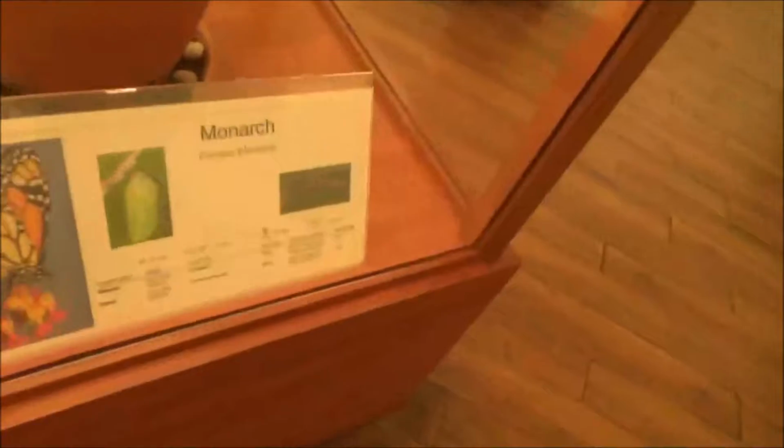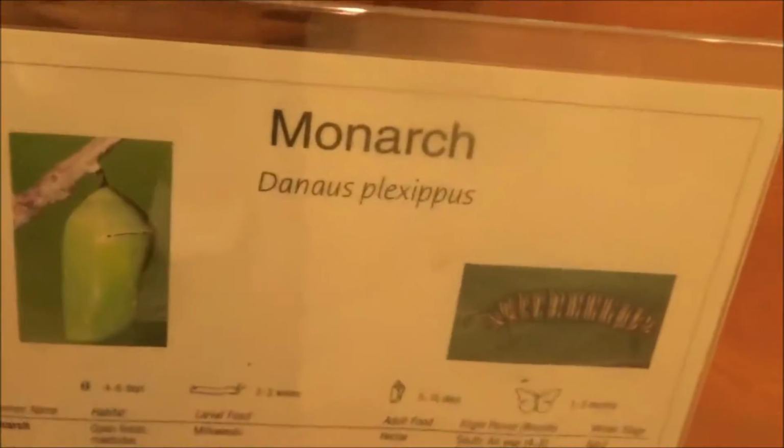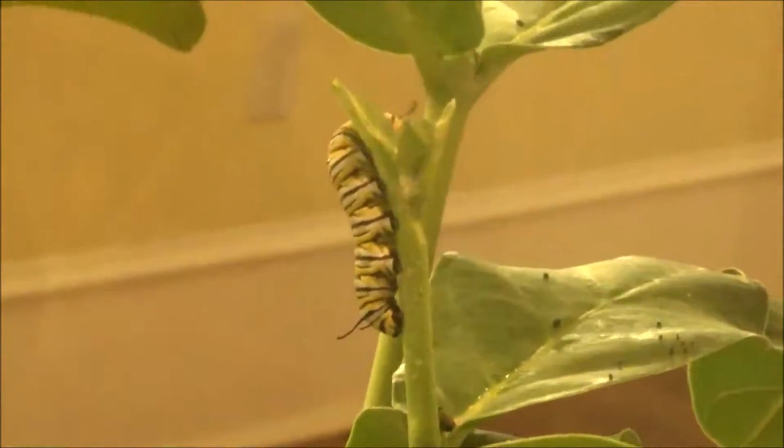Another feature to observe are its feet. Surprisingly, they too serve as organs of taste, helping the butterfly to find nectar sources and the correct host plant on which to lay its eggs. This is the monarch caterpillar. Equipped with tiny claws, the feet also allow a giant to recognize the milkweed plant and hang upside down. The milkweeds are poisonous, which makes the monarchs poisonous.